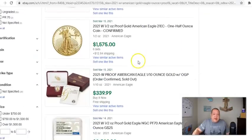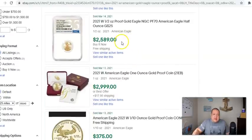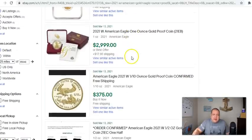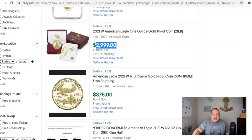That's for a 1/2 ounce. That's for a 1/10 ounce. And that's also 1/2 ounce. Here's the 1 ounce. So we have one confirmed sale right here of $3,000. So we got a little bit of a profit, about $600, $620 thereabouts, which is pretty nice, pretty good.